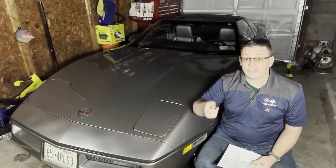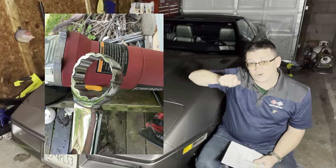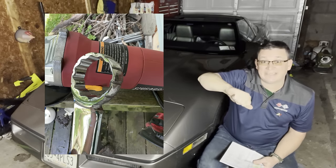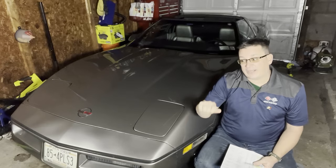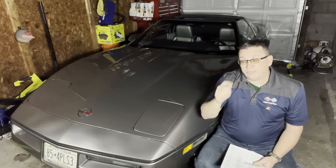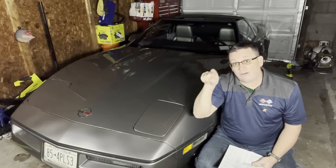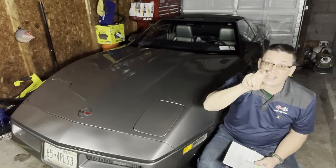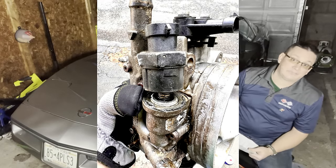I took a combination wrench and I took a grinder tool and I ground down the closed end of it so it was thin enough to get in there and break it loose. Unfortunately, I didn't grind enough all the way around, and I should have just gotten it loose and taken it out with my fingers. I hit the throttle body and it broke the idle air control valve.